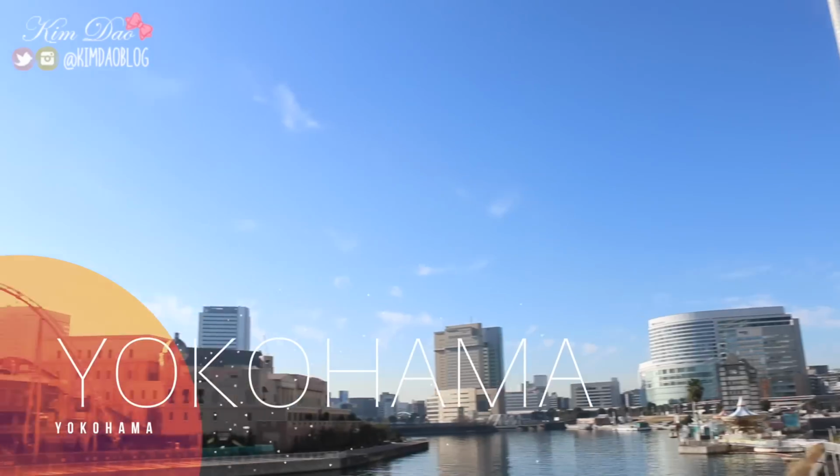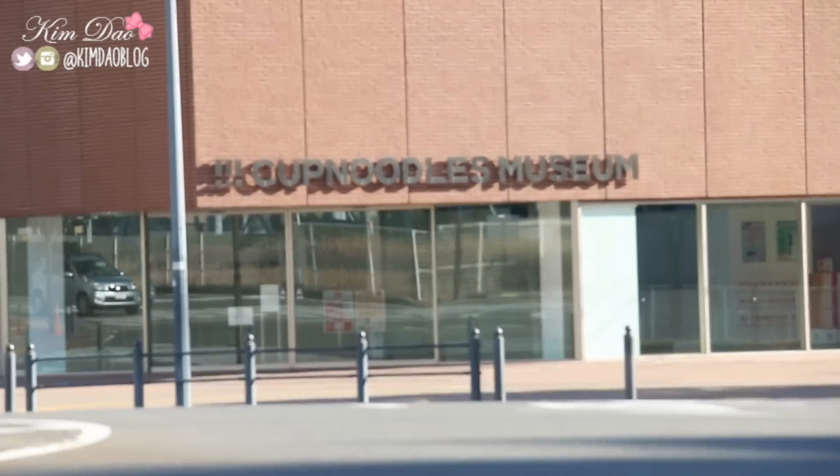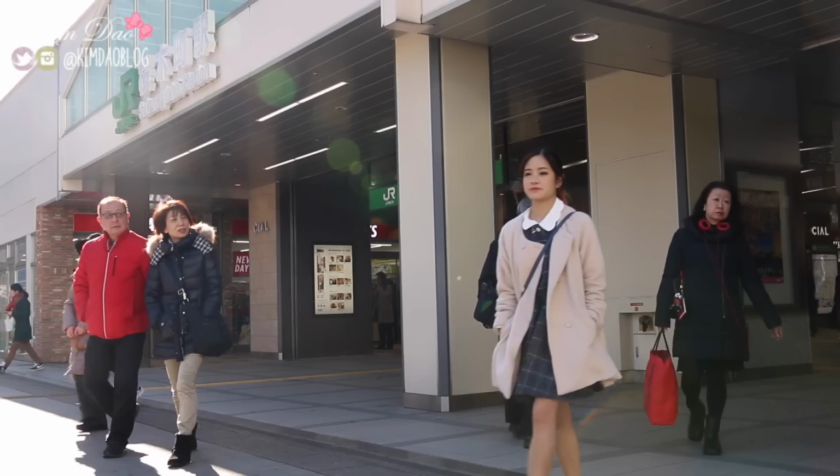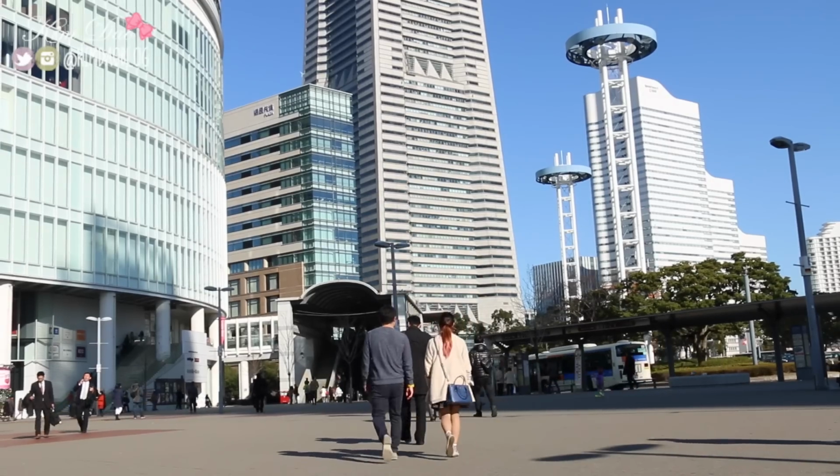Day 4, I recommend you go to Yokohama. Yokohama is about half an hour away from Tokyo and it's away from the busy area. Also I definitely recommend you go to the Cup Noodle Museum, and then you can head to the Yokohama Minato Mirai area, and this is where you can shop. There's a lot of nice cafes where you can chill.